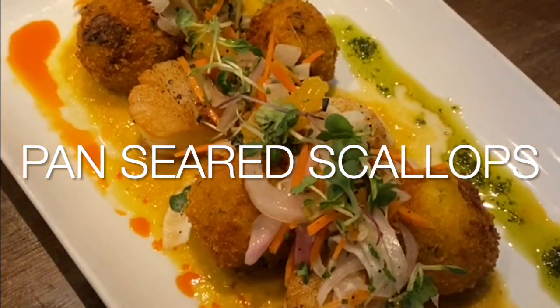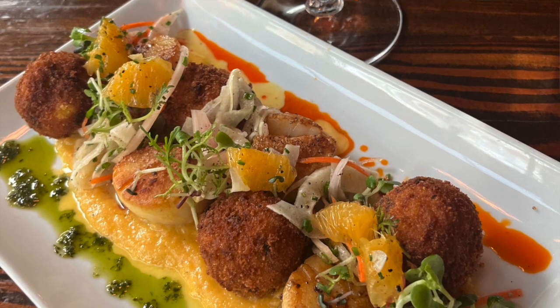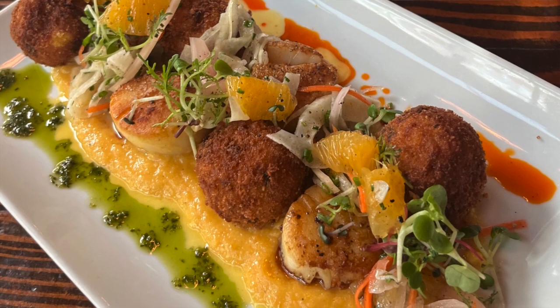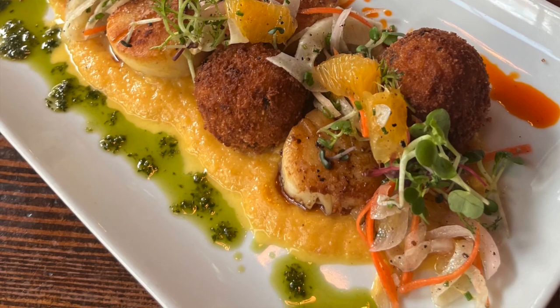Scallop dish, seared scallops. Serve that with an apple butternut sauce, some saffron, risotto arancini or croquettes. Mixed inside are wild mushrooms, saffron, egg, and coated with breadcrumbs. And then served with a little fresh salad of orange, fennel, some pickled onion, and microgreens.